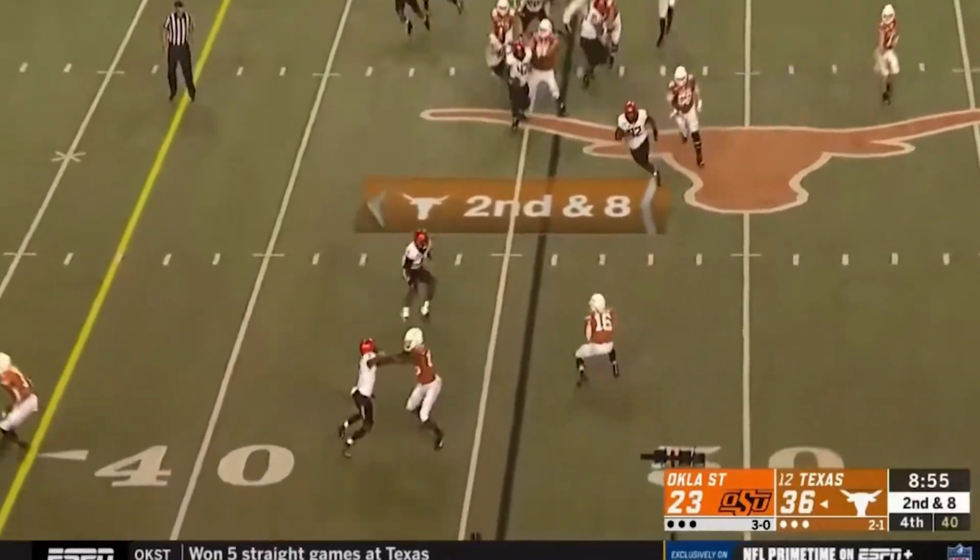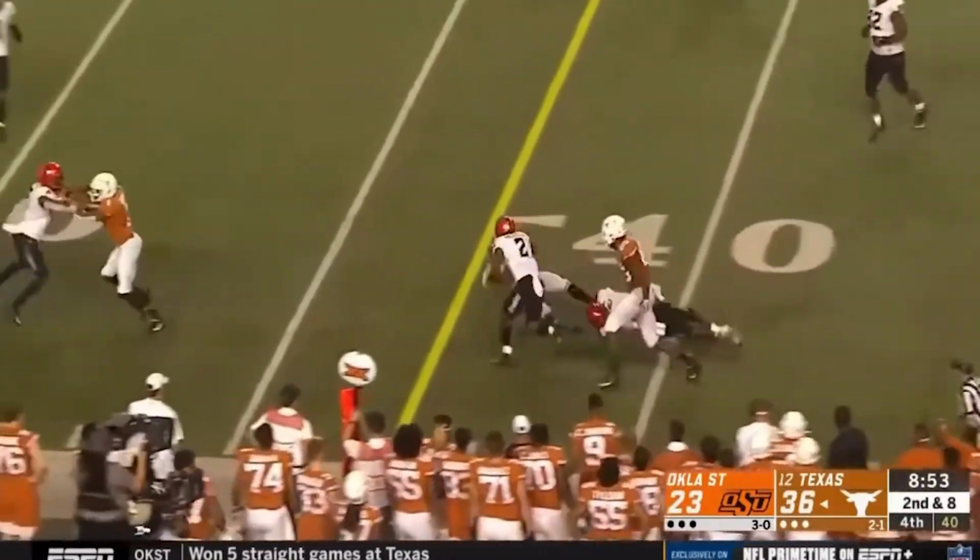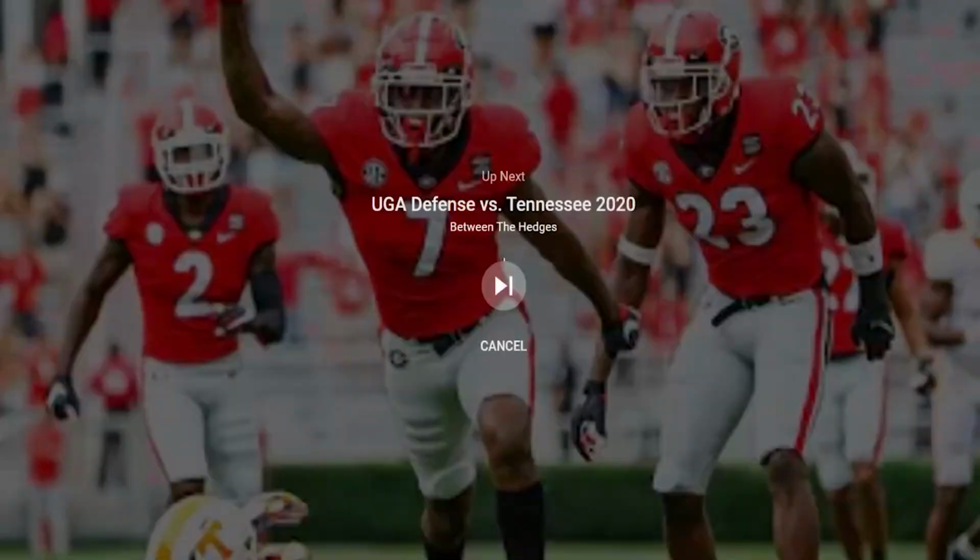Yeah, I like that. Just press to the bail. He's going to be very comfortable in Seattle's scheme and what they ask him to do with that and reacting off that. Like it a lot. Rodarius Williams, what is the bottom line?